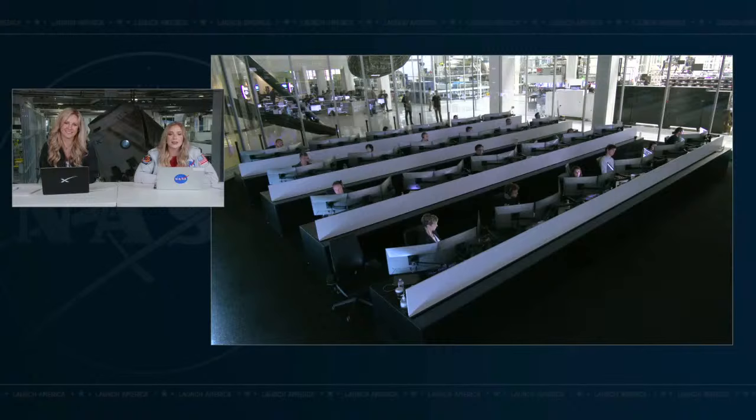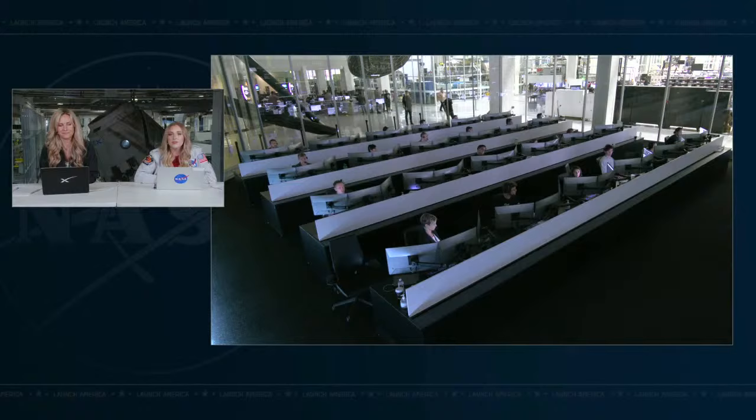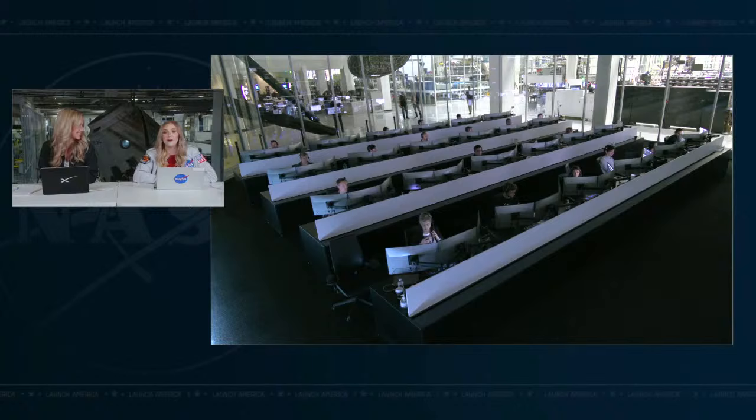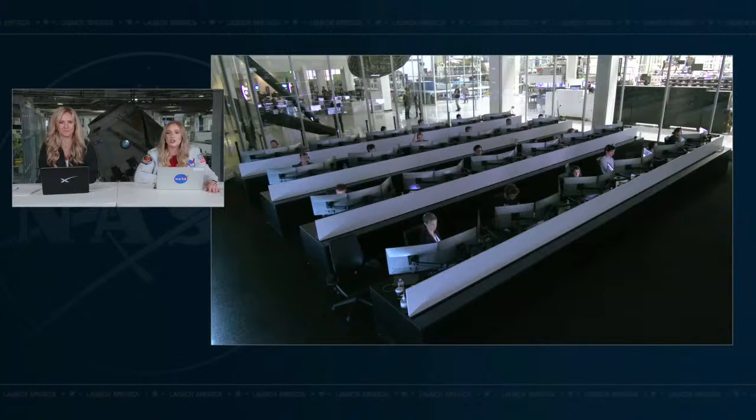We do have Nicole Mann on board of Crew-5. She holds a Master of Science in Mechanical Engineering and is a colonel in the Marine Corps. She was an FA-18 Hornet and Super Hornet test pilot and deployed twice aboard aircraft carriers in support of combat operations in Iraq and Afghanistan. Nicole was selected by NASA in June of 2013, and in the years that followed, led the astronaut corps in the development of hardware in the Artemis program. Today, the Crew-5 commander will be flying into space. Well, she is in space now. She's in space for the very first time, and once she reaches the space station here shortly, she will be the very first Native American woman to stay on station.